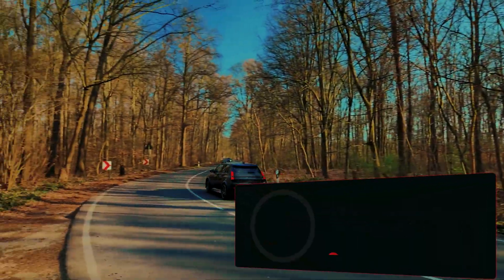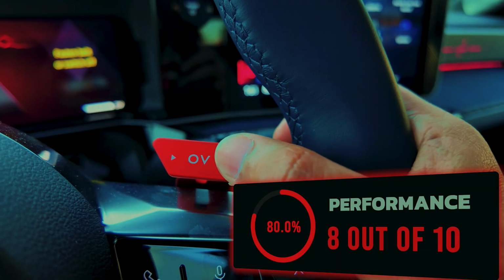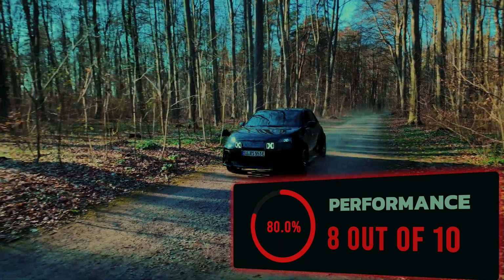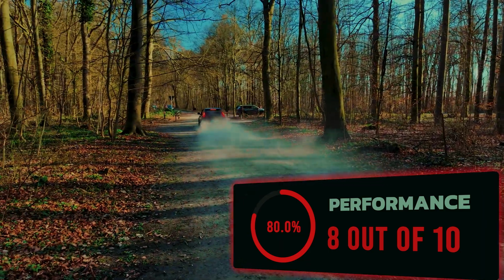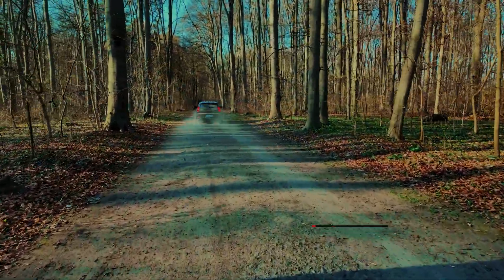Performance: it's a strong A. Instant torque, grippy chassis, Torsen LSD, and that overtake button is no gimmick. Compared to something like the Abarth 500e or Peugeot E-208 GT, the A290 feels sharper, more alive.